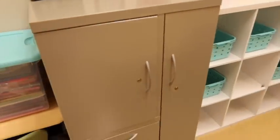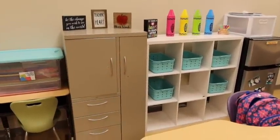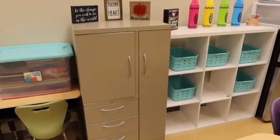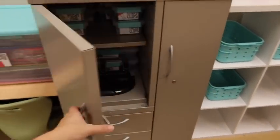Let me back up a little bit. This piece of furniture is called a coat closet, and I had one in my old classroom, but my new classroom did not have one. And so I asked the custodians if they found any to spare, if they'd bring me one, and they did.